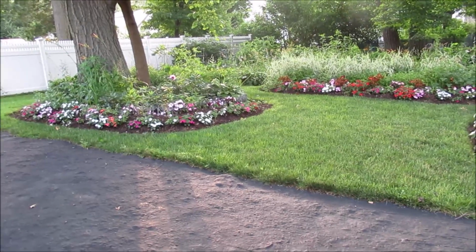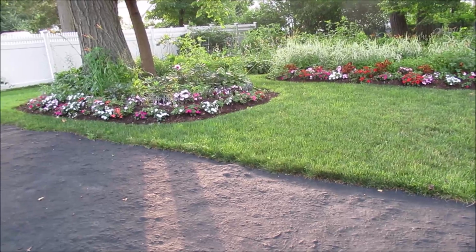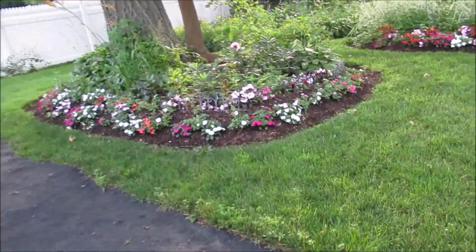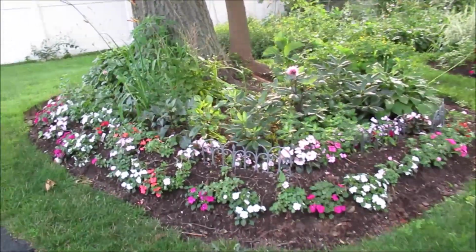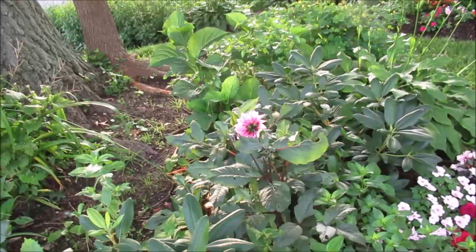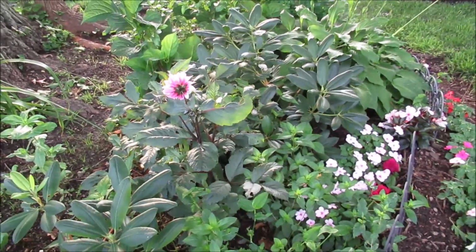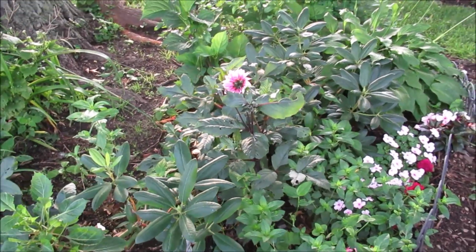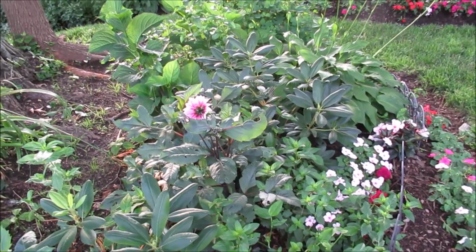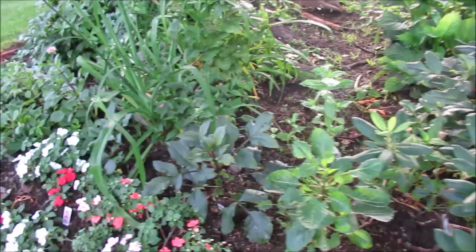Within the garden, many things are coming alive for this time of the year. Over here, the dahlia that I planted has opened up. It is facing the sun. There are two different types of dahlia plants that I planted. This was one, and here is the other.